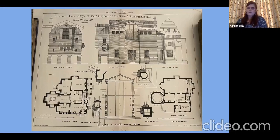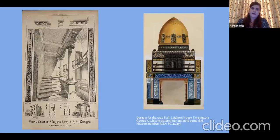Now, Leighton House is important because it's seen to be one of the first studio houses in London, and it's also one of the houses that starts Holland Park and introduces Holland Park as an artistic area and influences other houses, and that's what I'm looking at with my PhD. But it's also important because it's been described as one of the finest examples of Middle Eastern tiles anywhere in the UK.